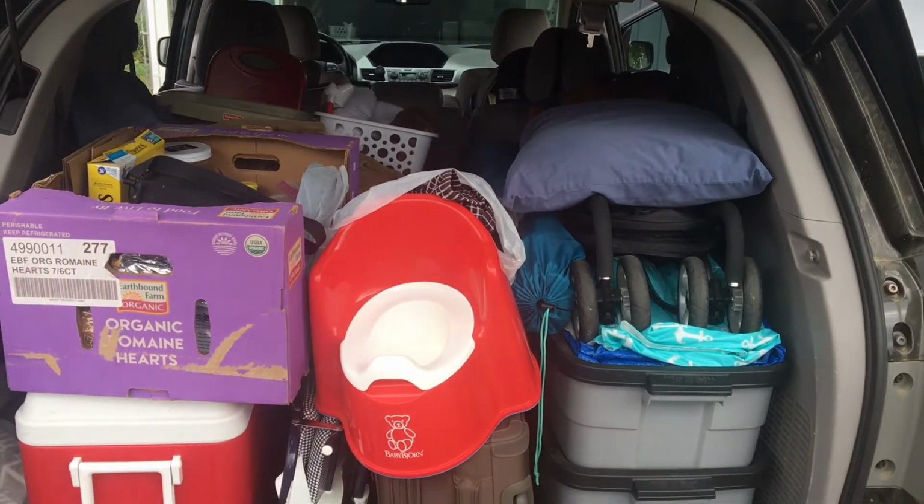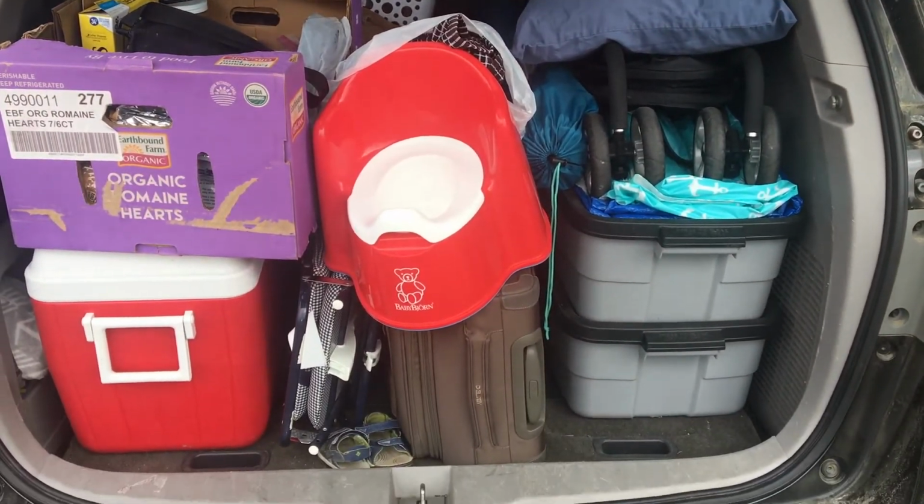Step number one, this sounds obvious, but it's to completely empty the vehicle. If you've been road tripping with kids, you know, oh my gosh, there is stuff in every nook and cranny, it feels like. So go ahead and make your first priority emptying out the vehicle, luggage and that kind of stuff, but also trash and anything like that.